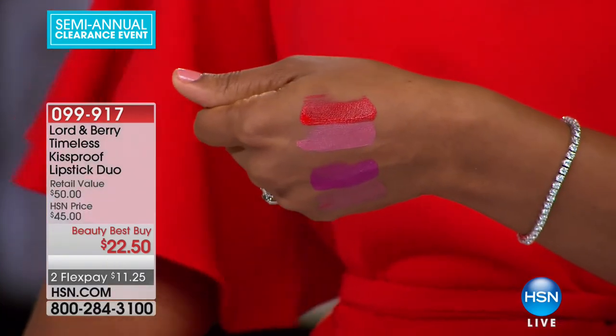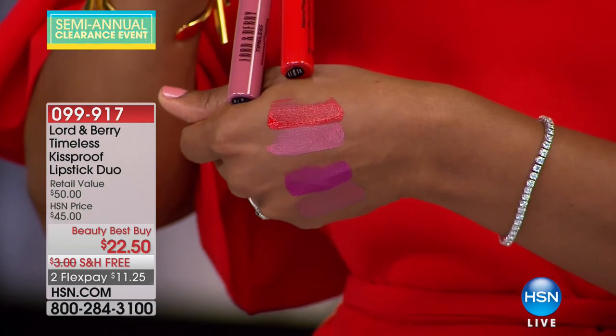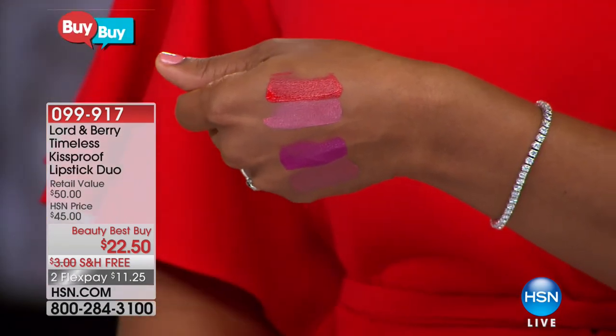And then this was the beautiful bold red and that neutral. So if you like that duo, we've got that for you. But you put them on and you keep them on. You don't have to touch up your lips. You put them on and you can talk, you can give a presentation, you can go on a date, you can eat, you can kiss, and they stay on.